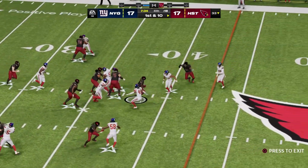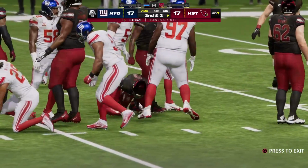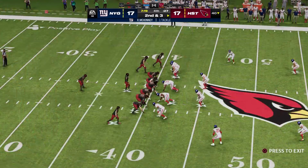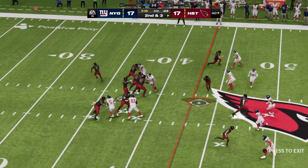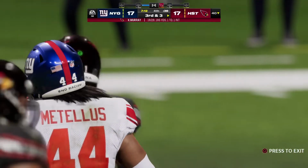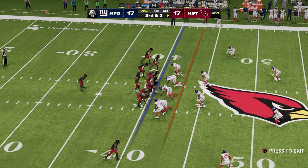On the handoff, it's Achane. And he'll get this up to about the 40. 50 yards rushing for him now to this point. Ball on the 40 now. Here's 2nd and 3. Here's Murray. And this throw incomplete. And the defender all over him that time, and it's going to lead to 3rd down.